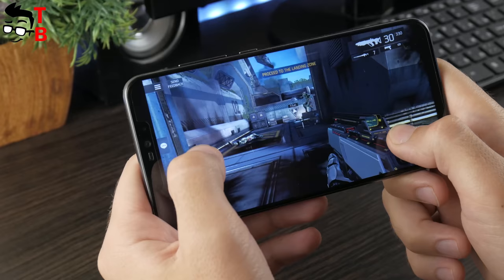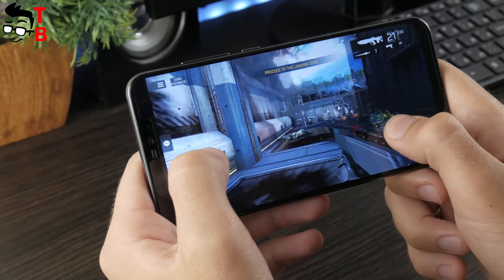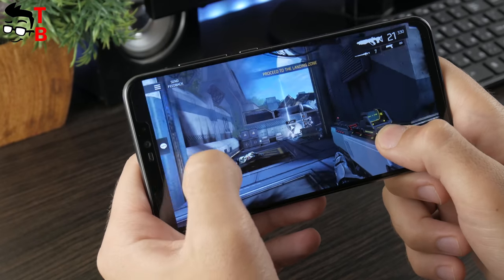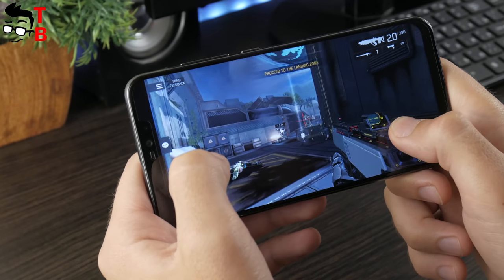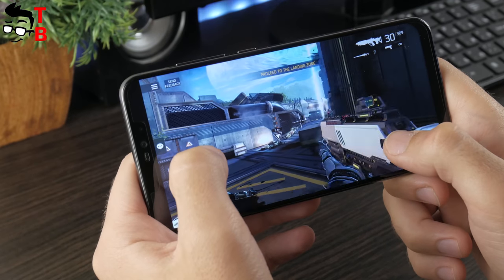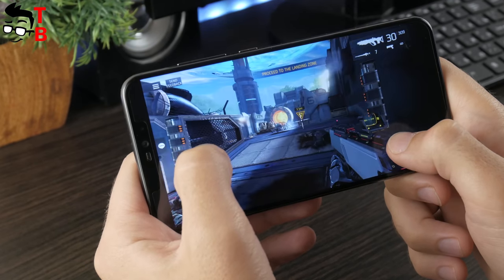The last game for today will be Shadowgun Legends. It is a very demanding Android game, and I should say that UMIDIGI Z2 has very big problems with it, especially when you're shooting. It is very uncomfortable to play, and I would not recommend playing this game, to save your nerves.